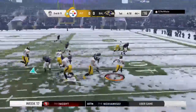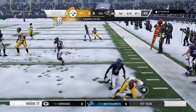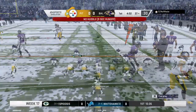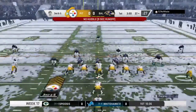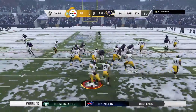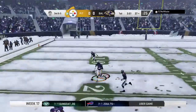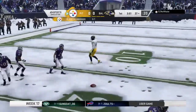On 2nd down, a run with Lindsay. And he's able to get more than half of what they needed. That brings up a 3rd and 5. Here's Roethlisberger to throw. And the throw there going to be incomplete.